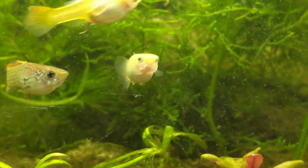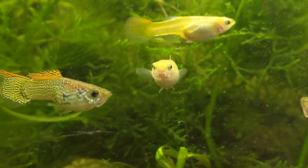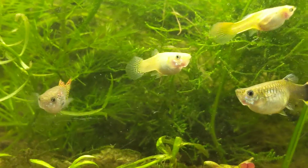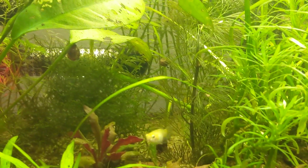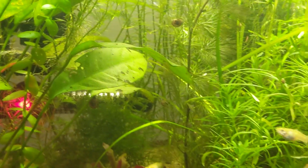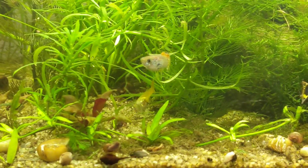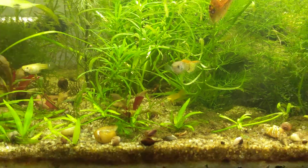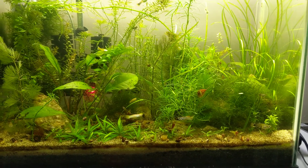Let's see if I can get it to turn to the side. A little more, buddy. Turn a little more for us. No, I don't have any food right now. There, well, whatever. Bad lighting. So there are a few fish in here like that, and anyway, he's got a little bit of orange on him, so I ended up with more orange guppies than I thought. And whatever, that's fine. So I'm enjoying this tank quite a bit.